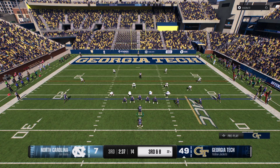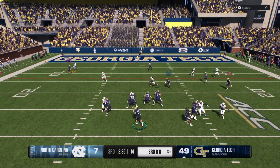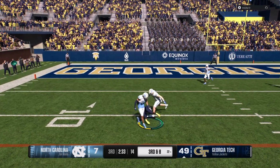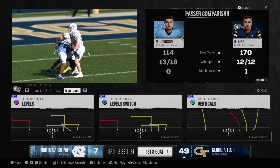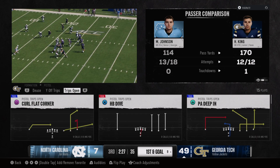Come on, set. Ready. To the air. It's King. Fires to the wideout. Finds a man on the left. The stop is made, but this offense is threatening 1st and goal from the 9.